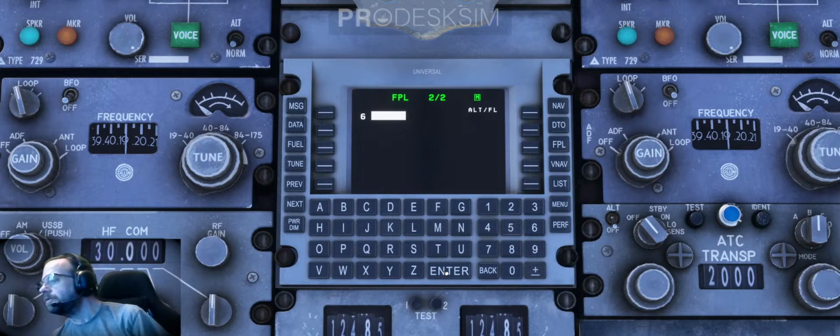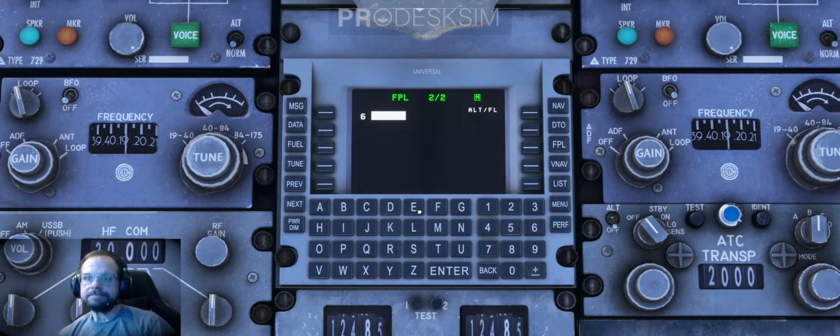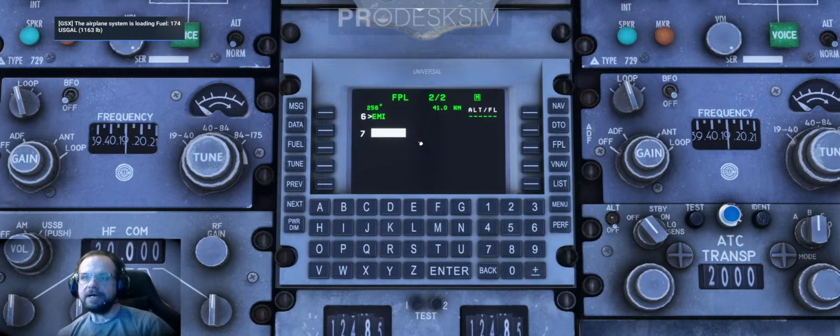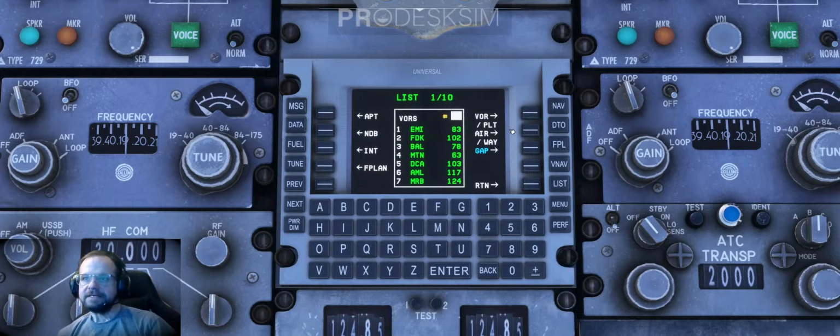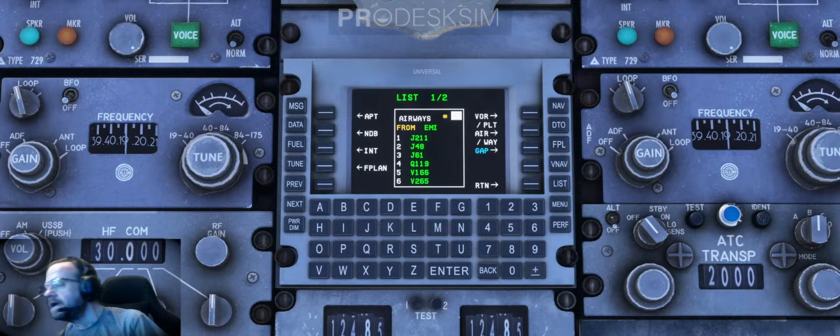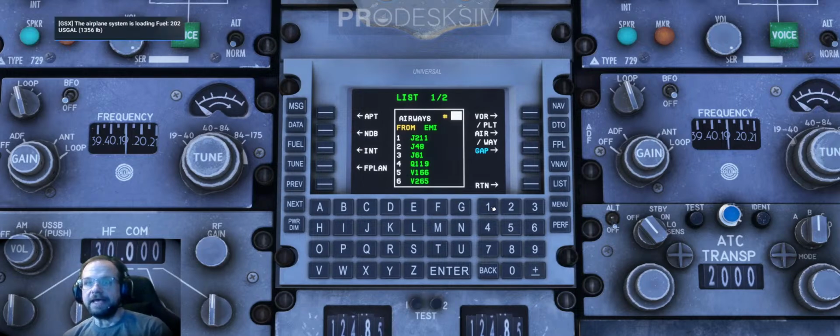And then from REEFI, we're going to go direct ME. And then from ME, we're going to be taking an airway. How to do airways is, if you saw my tutorial, you hit list, click on airway. It'll give us a list of airways leaving from ME. And we're going to do the J48. So that'll be number 2. Hit enter.